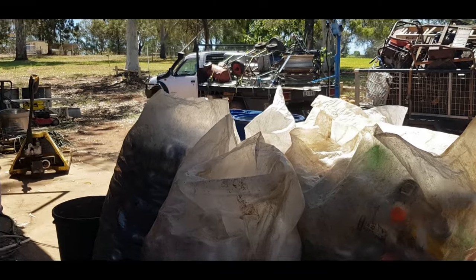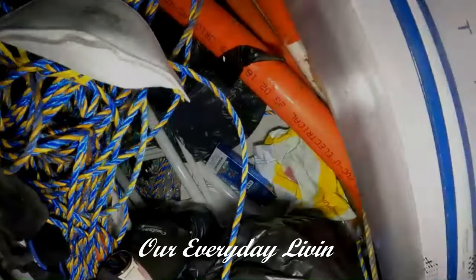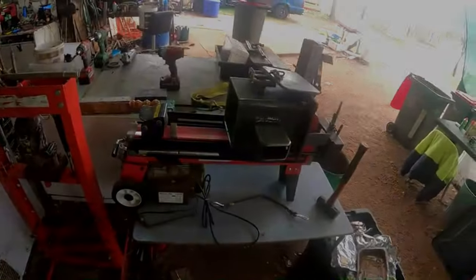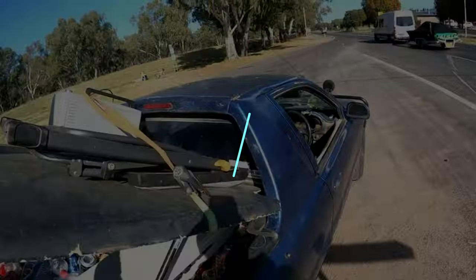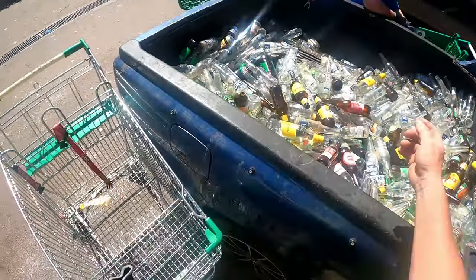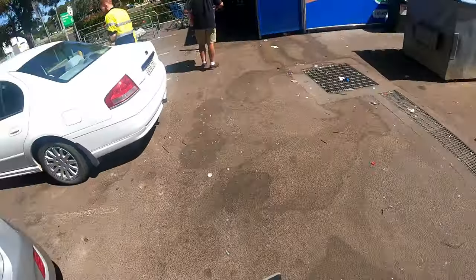So yeah, let's get to town and put this glass through. Got the tubs unloaded. June's going to stay here and finish unloading that while I go and put this through the machine.